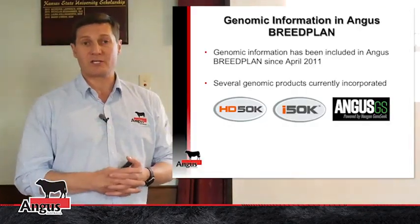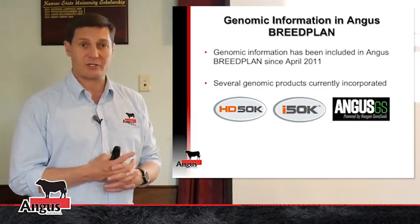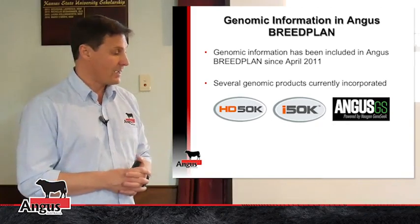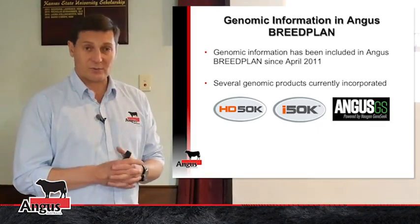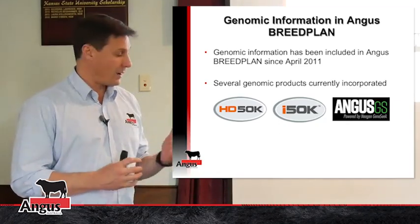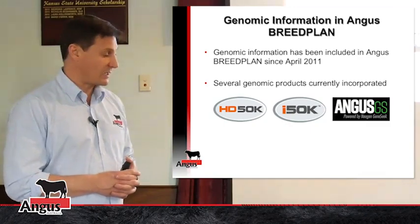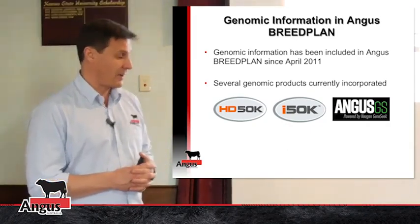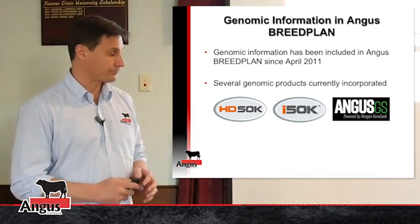So genomic information is included into Angus BREEDPLAN, and it's not something new. We have had genomic information included into the Trans-Tasman Angus genetic evaluation since April 2011. There are several different genomic products which we incorporate information from, being the two products provided by Zoetis, the HD50K and I50K products, and more recently in Australia, the availability of the Angus GS product, which is provided to us by Neogen.